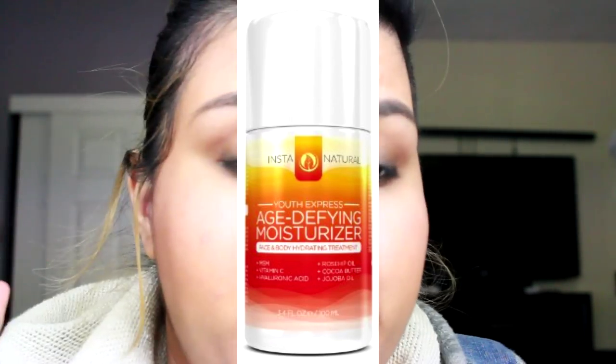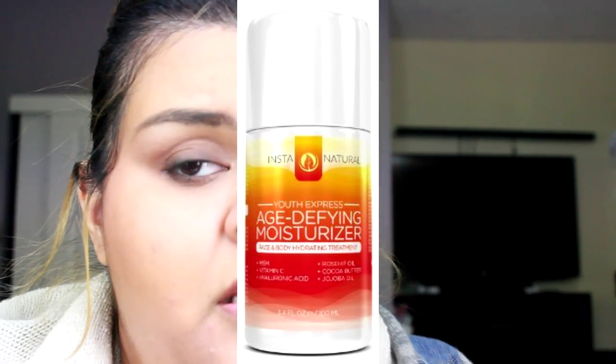So they sent me this. This is the same as the stretch mark one. It has a pump, and also it has no smell whatsoever. And just like the stretch mark one, it's very thick. It takes a lot to rub and rub and rub, and it's tiring. So that's a good workout for your arms. And yeah, it did take a while.